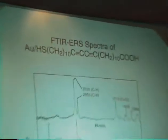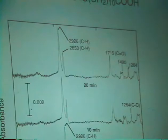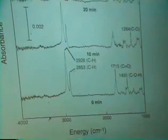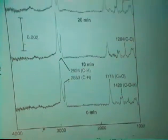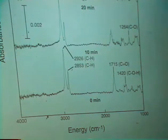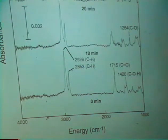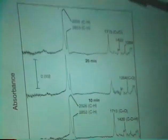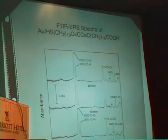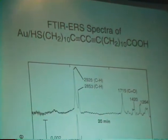When carboxylic acid terminated diacetylene thiols are deposited on the gold, they observe asymmetric and symmetric stretching of CH appearing at 2926 and 2853. This actually shows this film has a more liquid-like quality. And we explained that by the big rod of diacetylene existing in the middle of the packing, which may disturb some packing process.